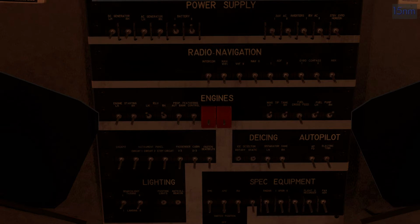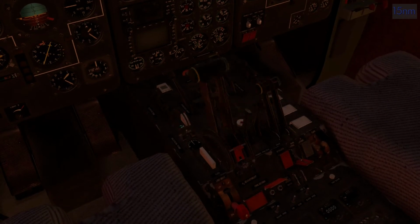Anyway, IELU, oh, that turned itself on. I think that's like some stabilizer thing. I can't remember. Prop levers to feather. Where am I? There we go. I have to actually reset all of these because my yoke resets everything. There we go. Pitot heat off.